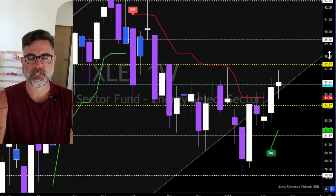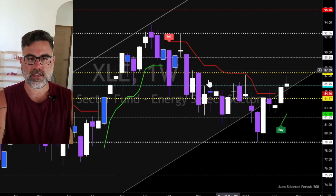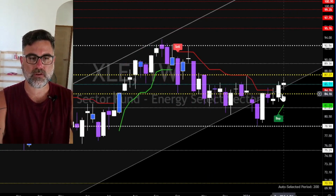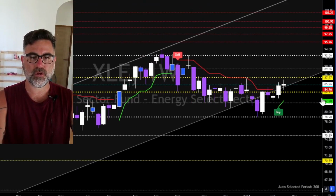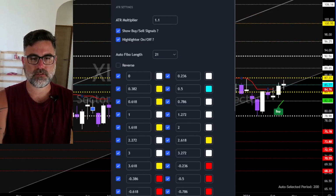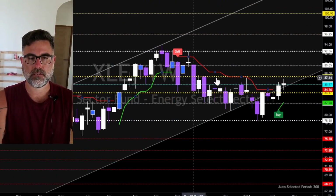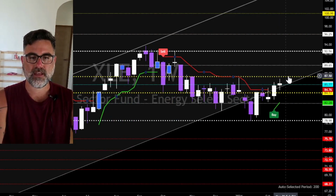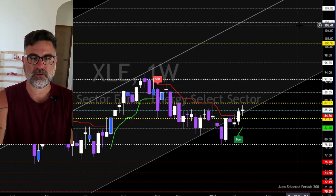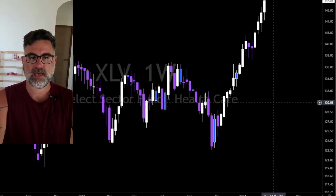XLE struggling, still inside the yellow zone, and once we have price inside the yellow zone, it's a no trading zone, which means if you want to go long on XLE, first we need a break and a close, at least in my opinion 1 week, above the 87.35, and then you have all the levels to the upside for future resistance.